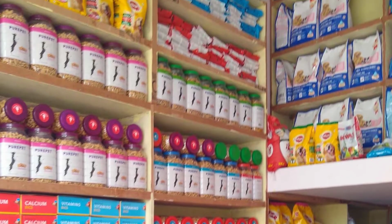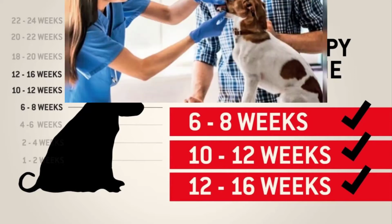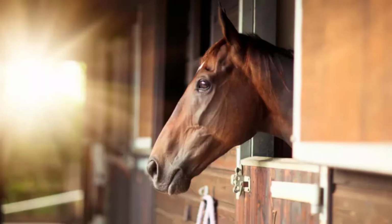Think about the health care of that pet. Like people, pets need regular checkups to keep them healthy and staying active. Figure out how much trips to the vet are going to cost on average. Consider the cost of housing. Ferrets, for example, need larger cages. Horses often need to be kept at a local stable.